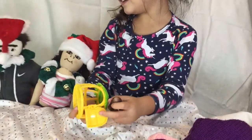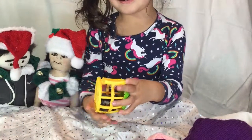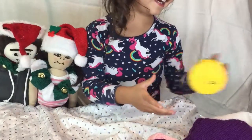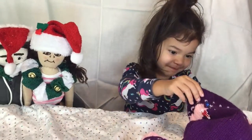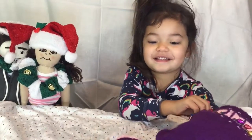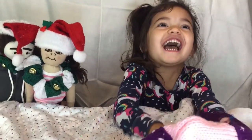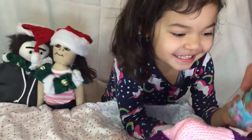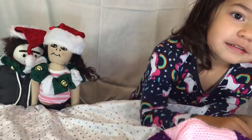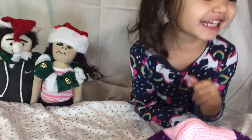Oh! You hit Efun. You better give him a kiss. Tomorrow? Okay. Yeah. Okay, let's see what else is inside. Is there anything else inside? You need to guess. Oh my gosh. Another Shopkins. Who stuffed these? Shopkins crazy.